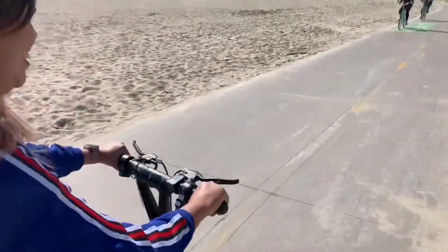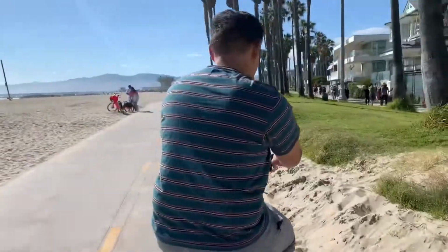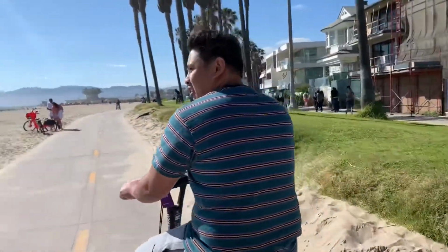Ay, sabay, nakaharap na magaling niya ng bike. Ako wala pa. Oh my god! Huwag ka tumingin sa akin! Tumingin ka doon!